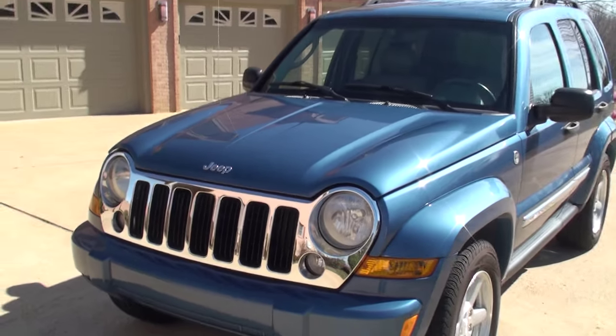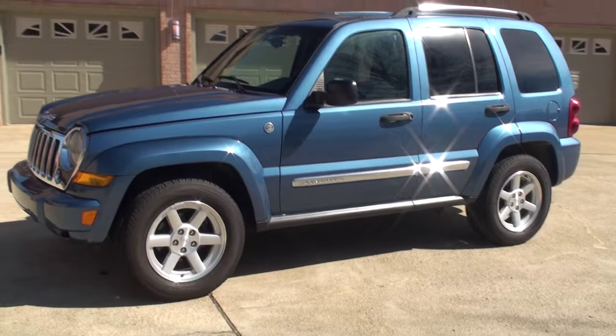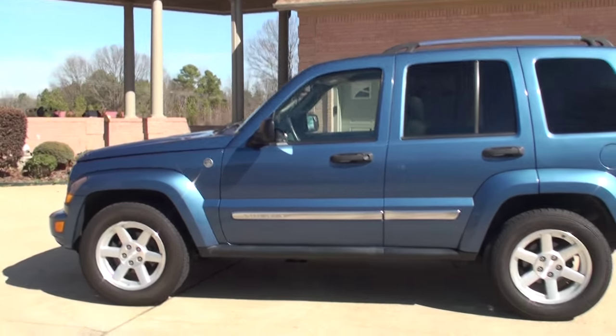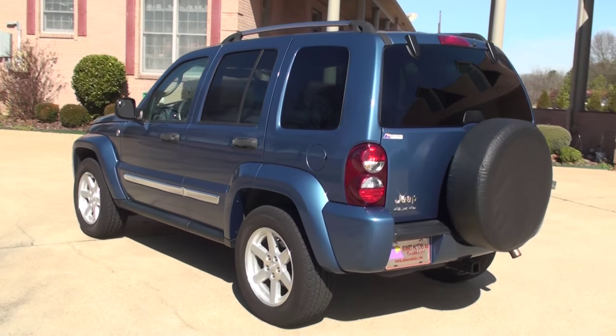This will make someone a great first vehicle, or just an everyday nice SUV. If you're looking for a sharp one with low miles and good condition, this is your ticket. We do have competitive financing available with low interest rate and good terms.